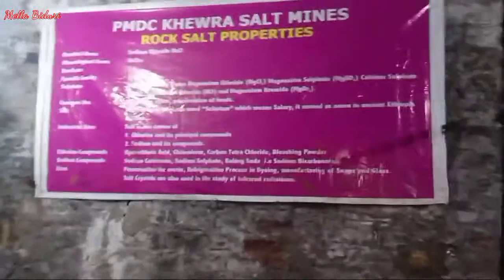See, this whole rock is basically salt. It is like crystal, you know. This is all salt actually. This is Himalayan salt. Is it ever consumed in Indonesia?